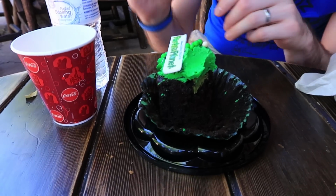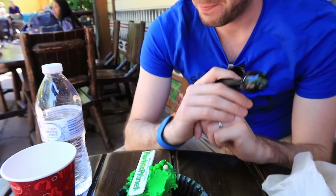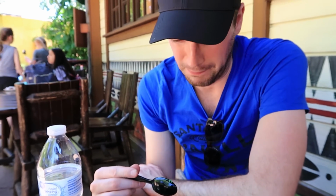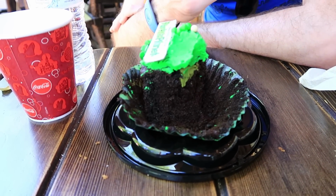Something I didn't like. Look, you see there, a different colour green. It's like green tea. Is it like matcha? Matcha green tea paste. Oh, I love matcha tea. I'd enjoy this cupcake very much. Sadly, I can't eat it. Lovely. The icing's lovely. It's just weird, why put green tea in the middle of a cupcake?